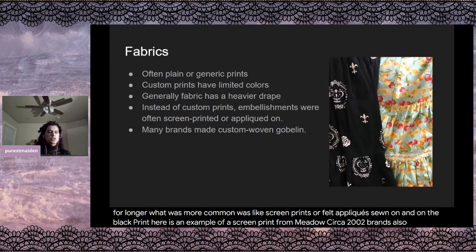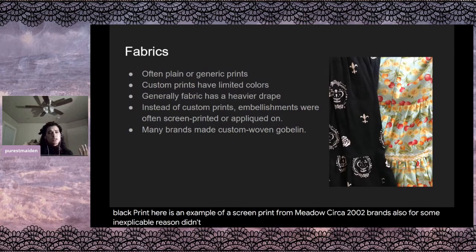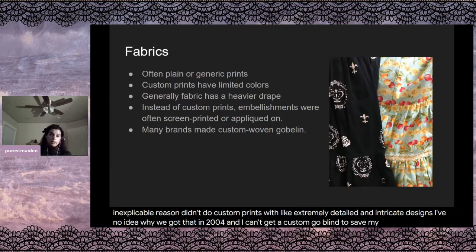And brands also, for some inexplicable reason, didn't do custom prints. They did do custom woven gobelin with like extremely detailed and intricate designs. I have no idea why we got that in 2004, and I can't get a custom gobelin to save my life today. But that's how it was.